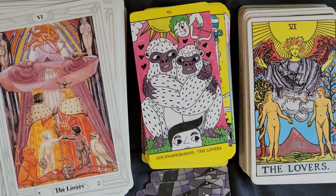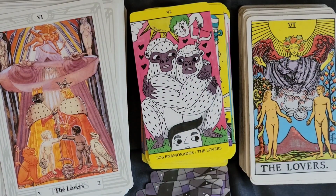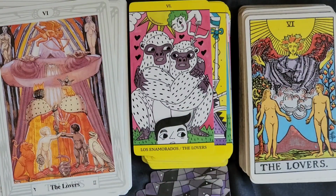Who does this represent the most? I want to say, I've got a cloud. Angel. Oh, angel. I want to say that angel looks like that angel. That sun looks like that sun. So this is a good marriage, I want to say, between the two. That's it.